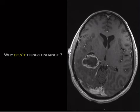So there'd be two basic scenarios where you would think about something enhancing. A, they're outside of the blood-brain barrier. In other words, they're extra-axial. That would be something like a meningioma. Or there's disruption of the blood-brain barrier. And what disrupts blood-brain barrier? Things that are aggressive. So, a very aggressive infection or a high-grade tumor.